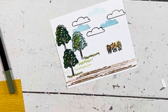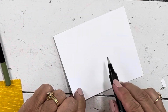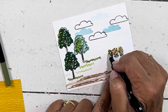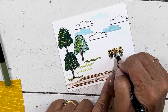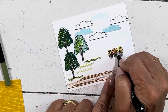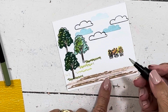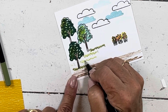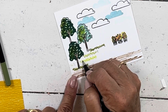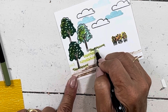And then we're just going to take the blender pen. Let's start with these light colors. I don't have a piece of scrap paper there. That is clean. So let's get the green and the pink. And I'm just going to kind of dab it, and that will help just kind of fill all that color in. And since I've got green on, let's go over here and kind of fill in our grass and our trees.